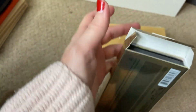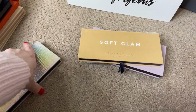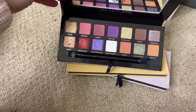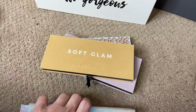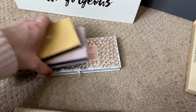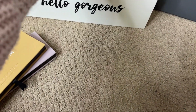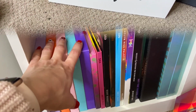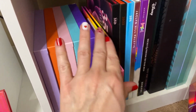So this is the Jackie Aina palette, and I feel like I don't reach for it, but when I do open it, I'm like, this is actually kind of pretty. Hubby and I went on date night the other night, and it's actually one that I used. So I'm going to hold on to that one just because it has shades that I would put to use. That being said, I cleared out quite a bit of space in here. It took me a minute to decide on Soft Glam and Modern Renaissance, but we're holding on to them.